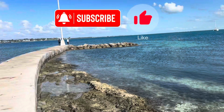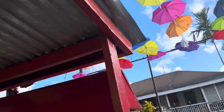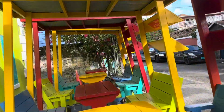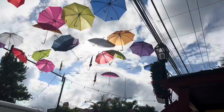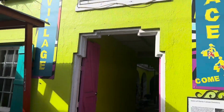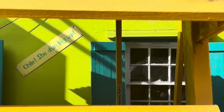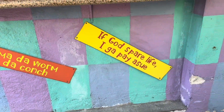Next up on the list was Heritage Village Marketplace, my bad. Super cute. Those are swings, and then you see the umbrellas hanging up there. Guys, this place aesthetically was a whole entire vibe. If you're one to take pictures for the social medias, this is definitely the place to do it.